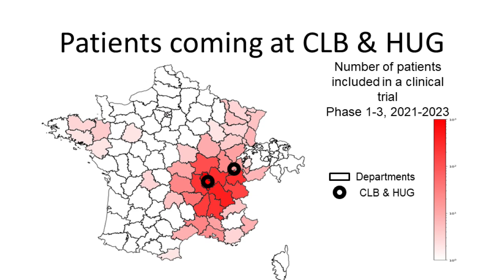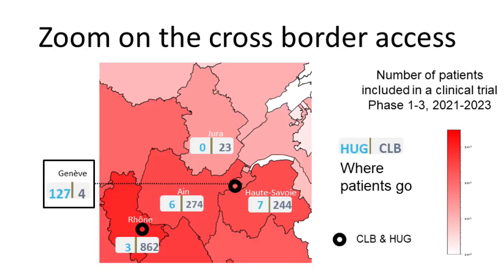And we have analyzed the access of patients across this border to clinical trials between 2021 and 2023. So when we zoom in, you see here in blue the patients that go from a department to the HUG in Switzerland, and in gray, the numbers refer to the patients that come from a department and go to the CLB in France. And we see that there is a clear drop because of the frontier. As you see here, there are only 7 patients from the Haute-Savoie that go to HUG.